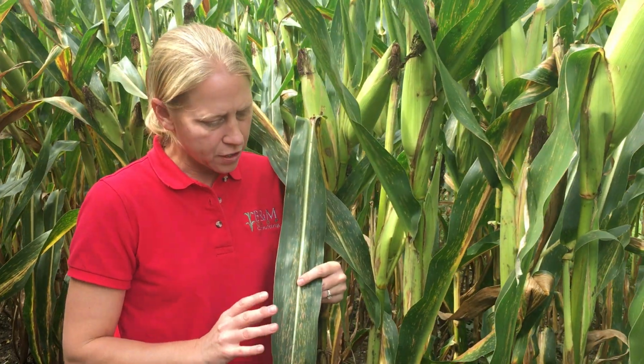So get out to the field here the next couple of weeks and identify what types of diseases you have. Like we said, we're just not used to seeing this in commercial corn, so we want to get a handle on whether this is something new we've got to look at, or just a unique thing for 2018. That's part of what we're learning.